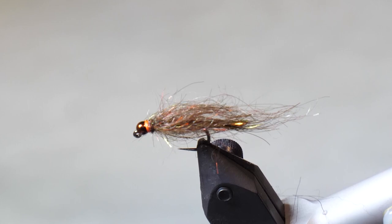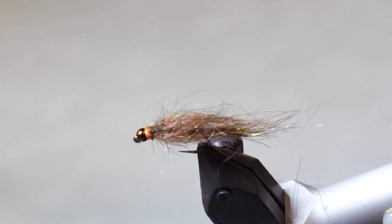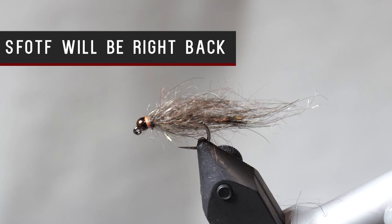So there it is, the finished Magic Brown jig leech. You know what we found is the balanced leech with this color combination and a normal leech in this color combination work great. And then we started using it in a jig style and it's even more effective. So make sure you have some in your fly box.